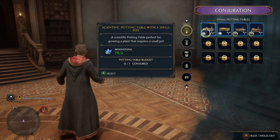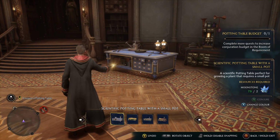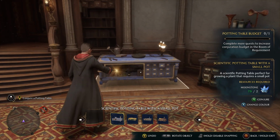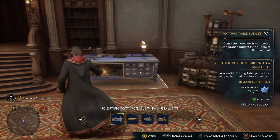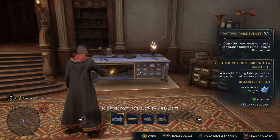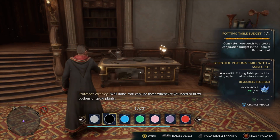A scientific potting table with a small pot. I place it. Can it go next to that? I got room here. Pop it down there. Okay, so there's a snapping system involved here, so I can't just put it anywhere. That's fine. We'll do that. We're going to change colour. We'll have that black as well. Well done. But it matches.